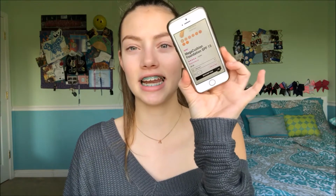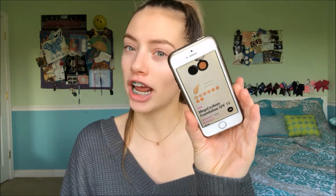So I pulled it up online, and this foundation is $8.99. Looking online, there aren't that many shades to really choose from. It's only showing 8 shades, and that's not a lot of shades at all.